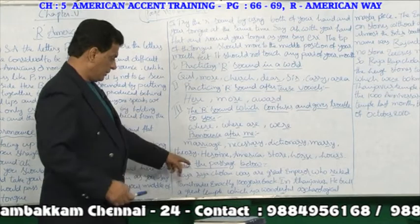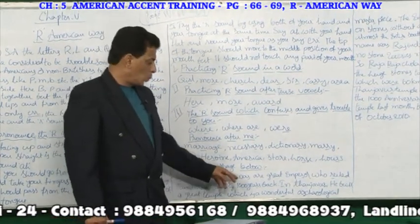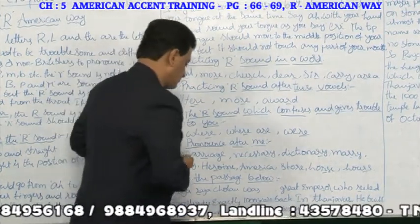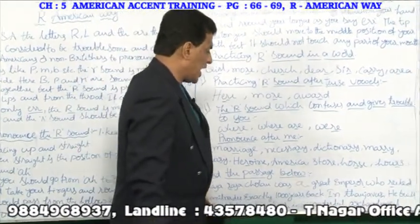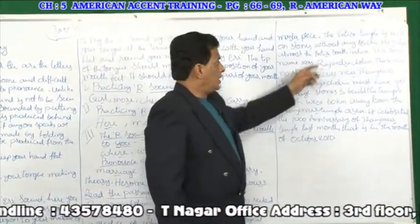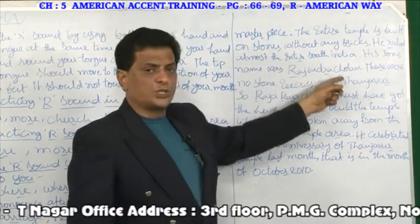So read the following passage below. You see, how many R's are here? Raju Raja Cholan. Say everybody together, Raja Raja Cholan was a great emperor who ruled Tamil Nadu exactly 1,000 years back. In Tanjore, he built a great temple, which is a wonderful archaeological masterpiece. The entire temple is built on stones without any bricks. He ruled almost the entire South India.